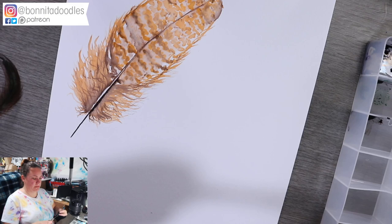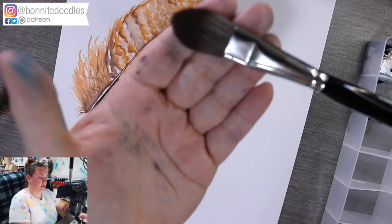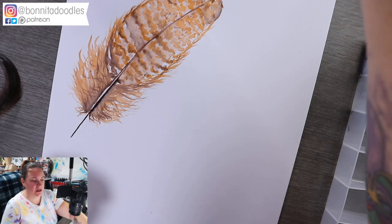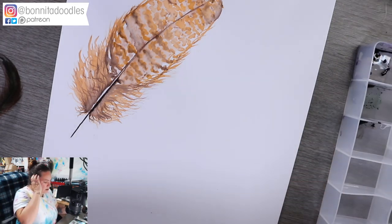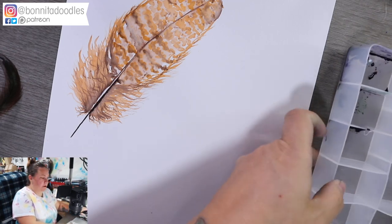I'm going to use my number 16. It's not a round brush. It's not a filbert brush. Or is it a filbert brush, actually? I have to try and remember all the names. This is one of my favourite large brushes because I'm going to see if this works, actually. We've got to experiment here.